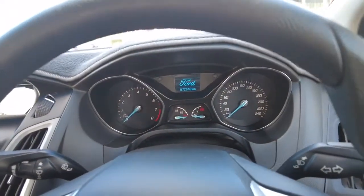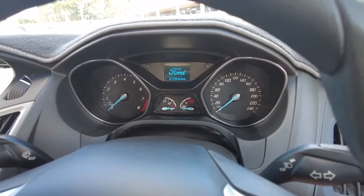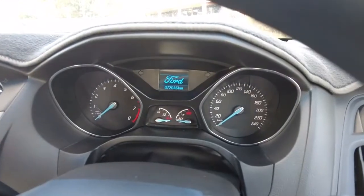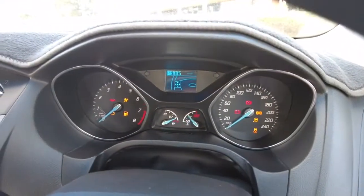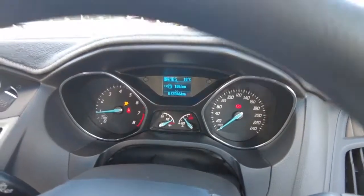The tachos themselves have all of the information that you require, whether it's your fuel, your temperature, speed, and also your RPM, all located nicely there in the cluster, which I'll flick on really quickly so you can see the car start, which has your range and everything.